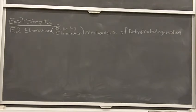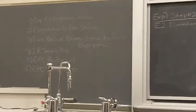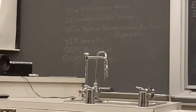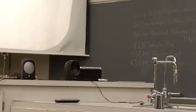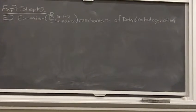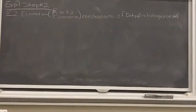So part of what defines an E2 type of elimination is you don't have an intermediate, okay? And so you're going to learn about the difference between E1 and E2. In E2 elimination, there is no intermediate that it's going to go through. The reaction will occur without having an intermediate species involved, okay? And so we are going to use quinoline. This is our base, and we'll talk about here in a minute why we use quinoline. It's our base for the reaction, but it's also our solvent for the reaction, okay?